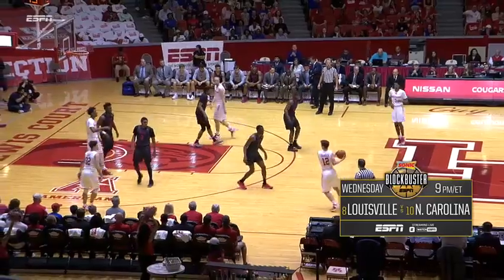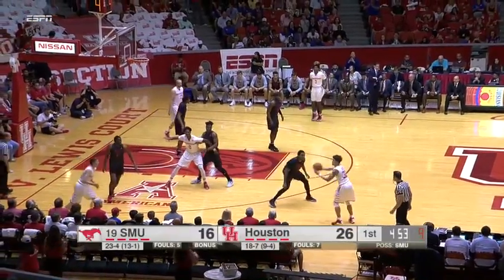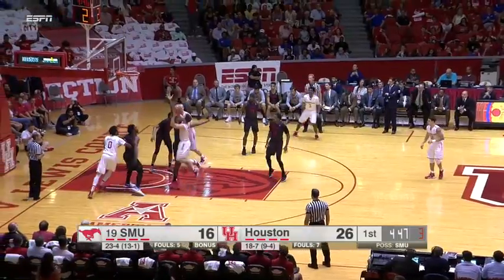That was the first made 3-pointer of the game for the Mustangs. 1 of 6 now from outside. Well, Amelagu's a good player, and Tim Jankovic says he's basically a starter, but he comes in and gives us a lot off the bench.